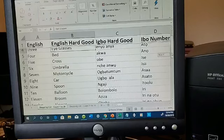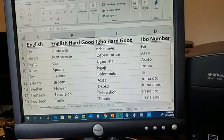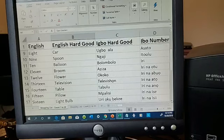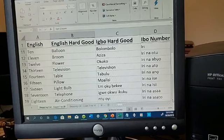Five, cross, would be obey ise. Six, umbrella, would be incheanwo isi. Seven, motorcycle, would be abatumtum asa. Eight, car, would be obala asato. Nine, spoon, would be ingaji itolu. 10, balloon, would be bolombolo iri.